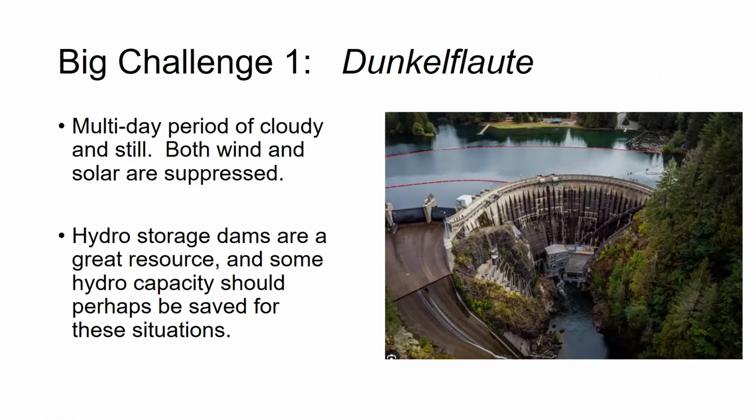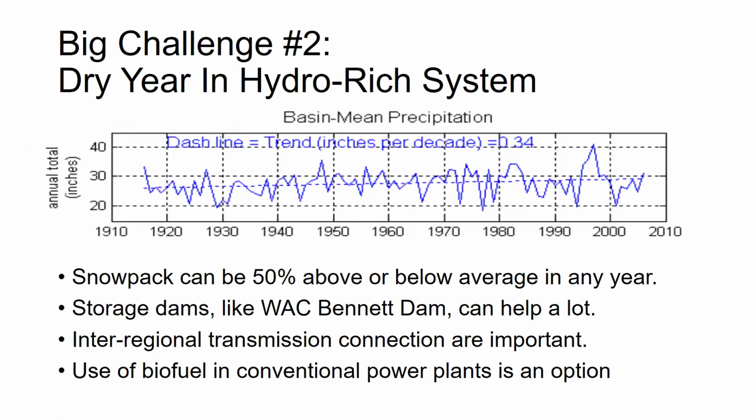The first challenge is what we call the Dunkelflaute, the German word for dark doldrums, a multi-day period when it's cloudy and still. Both wind production and solar production are suppressed. Hydro storage dams are a great resource, and some of our hydro capacity should be saved for these situations. We're fortunate in the Northwest that we have a lot of hydro capacity, and putting some of it aside to meet these occasional few times a year, when we have a multi-day period when it's both cloudy and still, is going to be important for us.